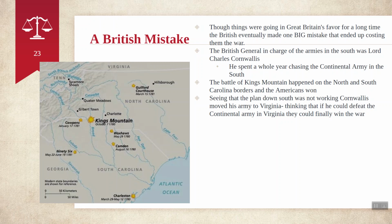Seeing this, Cornwallis decided that he wanted to march his whole army up to Virginia. So this is Kings Mountain. He marched his whole army all the way up here to Virginia. He thought that if he could take Virginia, that would defeat the Continental Army in Virginia, and they would finally win the war. There was a lot of Continental soldiers in Virginia. There was a lot of very important leaders in Virginia. So that was a pretty important colony. So they thought if they could take control of that, it would not be long before the Americans surrendered.